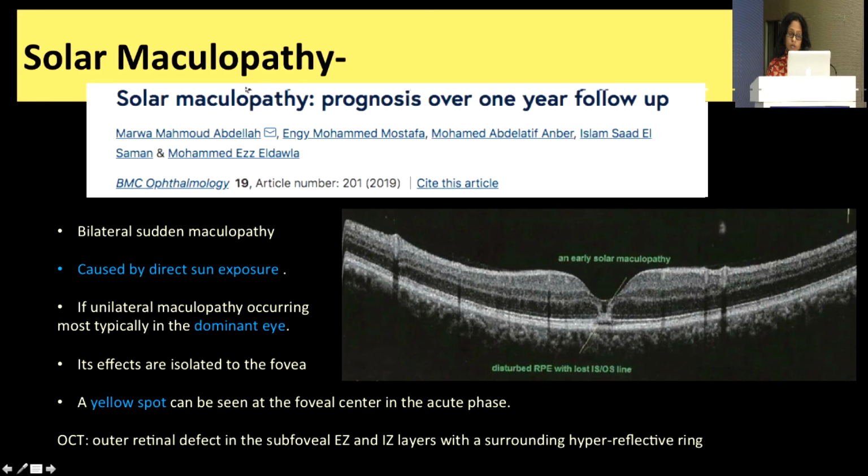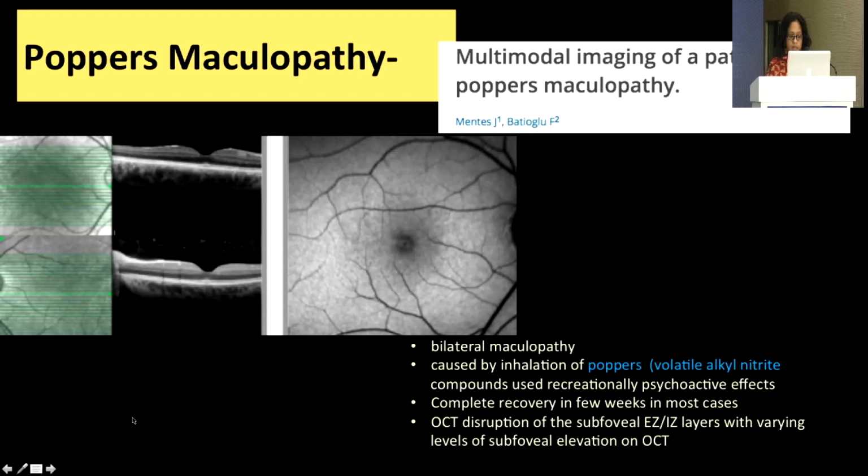Some of the masquerades of this epitheliitis, which I think all of us have seen in our clinics. First one is solar. If it is unilateral, consider it may be a dominant eye which has looked at it, but usually it's bilateral and does leave a permanent deficit, and the patient may have a central scotoma. Again, a yellow spot like the epitheliitis that you see.